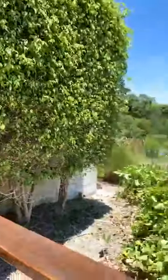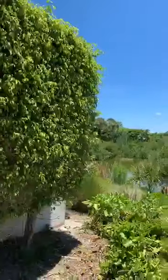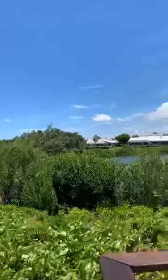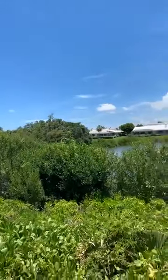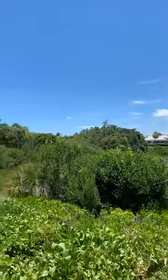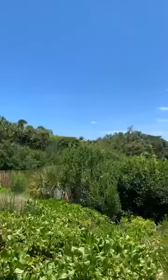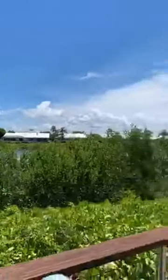And then mangroves that overlook and protect the water and this huge lagoon. And because we're at the end of the lagoon, it's very, very quiet and private, and the setting of the curve of the lagoon and the placement of these homes really provides a great sense of privacy.